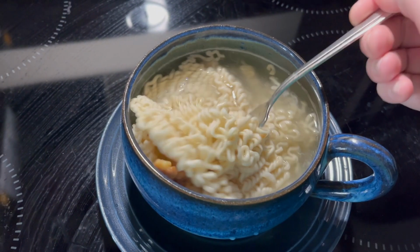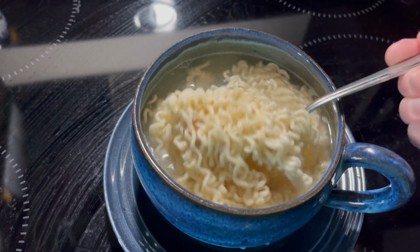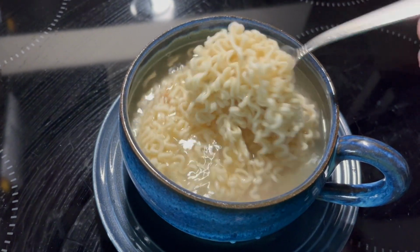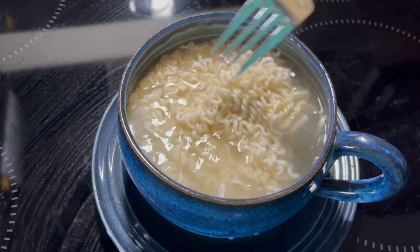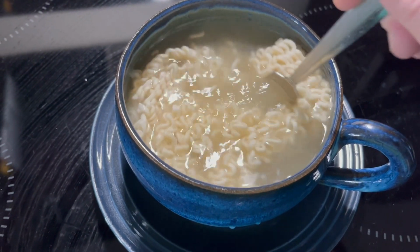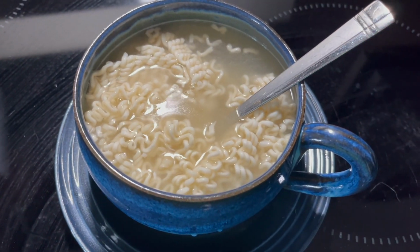And this is some ramen noodle soup. Sometimes I just do not want to cook at all, so ramen is really good. Sometimes I put a spoonful of peanut butter in there, just for a little bit of a different flavor.